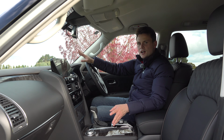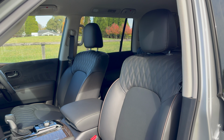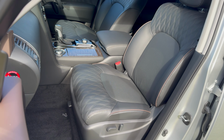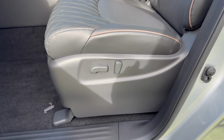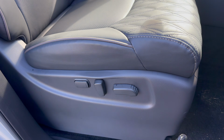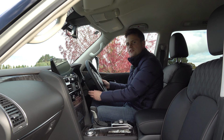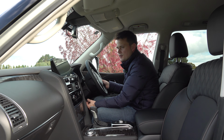Next, moving on to comfort, you get tri-zone climate control with physical buttons, leather accented seats with perforation and diamond stitching on the edges, 8-way electric adjustment for the passenger side, and 10-way electric adjustment for the driver with lumbar support. However, the steering only offers reach adjustment, not tilt, which is a bit of a shame.